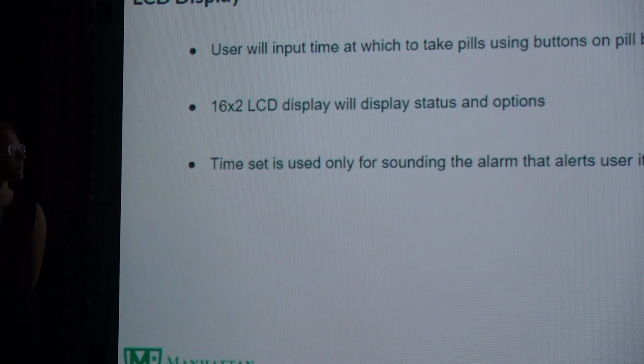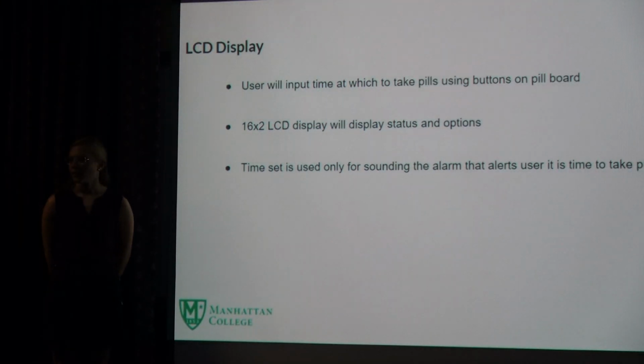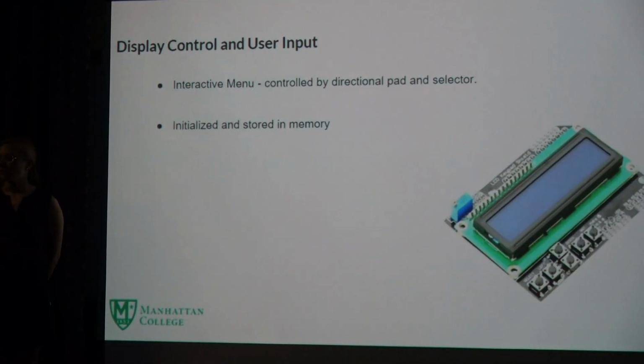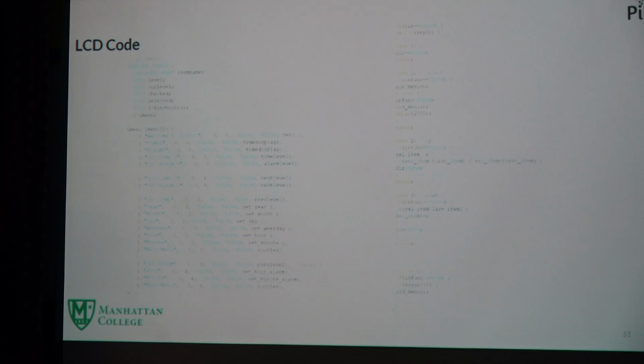Second, we worked on an LCD display. This is the screen that's on the pillbox. Configuring the LCD display has a lot of components, and one important component is storing memory from the configurations that the user did. Unfortunately, we weren't able to integrate that, and that's something that we want to work on in the future. Looking at the code, you can't really see it on the screen, but a nice way to approach an LCD menu is by having different levels.